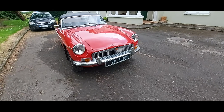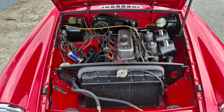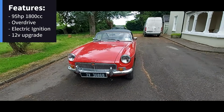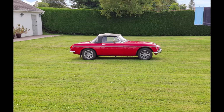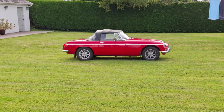The car is a 1.8 litre petrol, 95 horsepower, and has overdrive and a few little cool features that I'll explain and showcase in the coming months. So today I just wanted to catch everyone up on where I am with the car and showcase its journey to arriving in my hands.